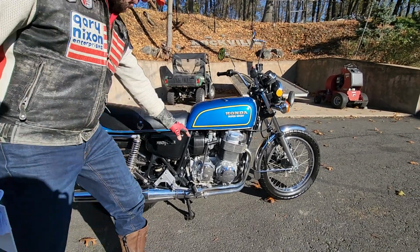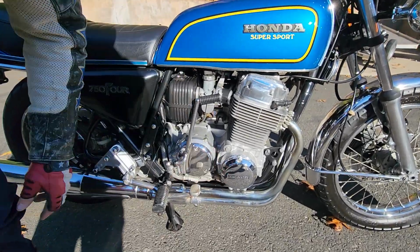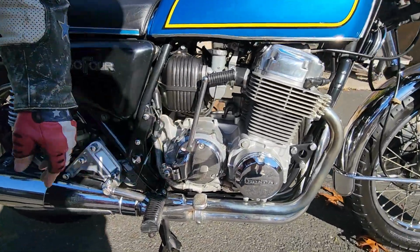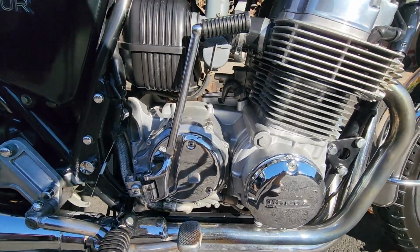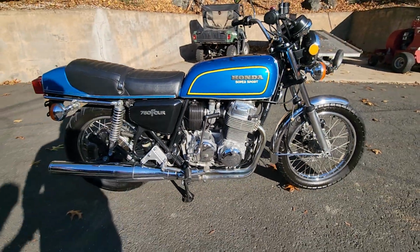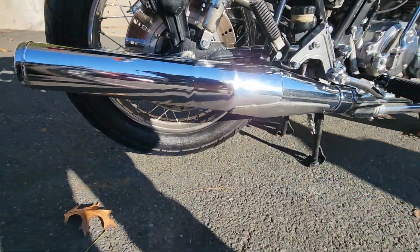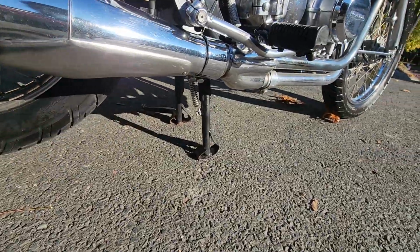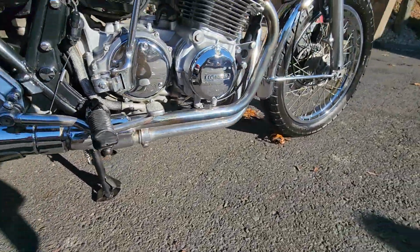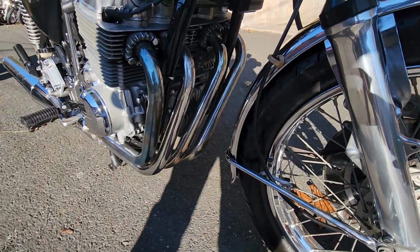The valve cover sides were polished. The chrome cover looks to be brand new, and that's an original Honda cover. The chrome's in real nice shape, and probably one of the hallmarks of this bike is this 4-in-1 exhaust. You just don't find these in really good condition that often, let alone an original one. It's not rusted out, it's not all smashed up. It's very hard to find them, and I think that's one of the defining features that really raises the value of this bike, for sure.